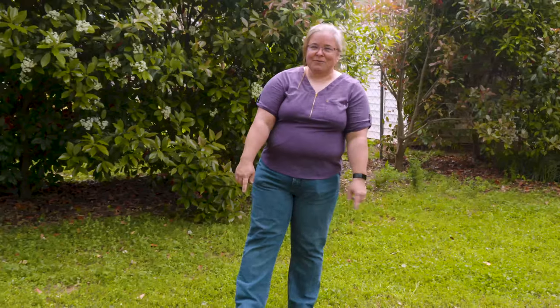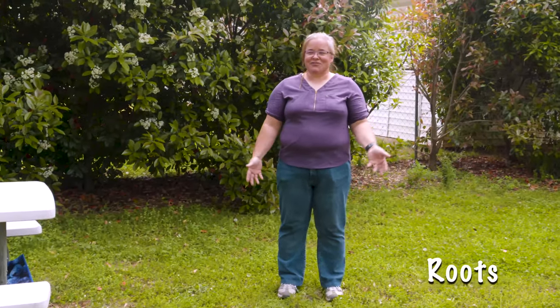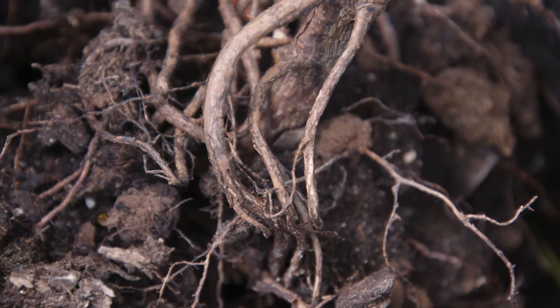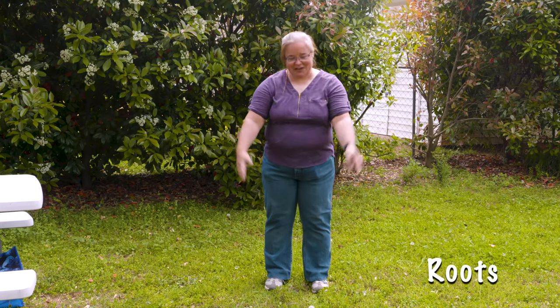So at the bottom where your feet are, those would be the roots. And the purpose of the roots is to anchor the plant in the soil, and that's also where the water comes in the plant. So when we say roots, we're going to touch our toes.